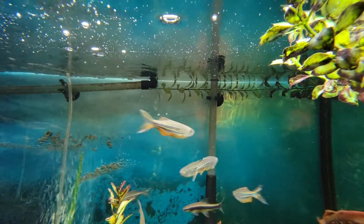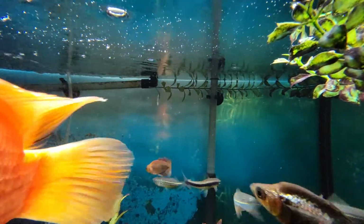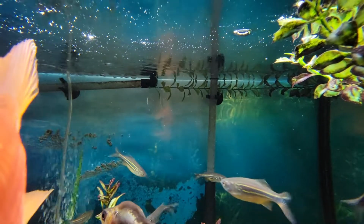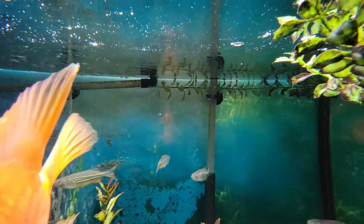But for the most part, as soon as you drop your pellet or your flake on the surface of that aquarium, he is going to, or all of them are going to, just attack the water. It's crazy. These guys go absolutely insane, and it's a lot of fun to watch. So these guys are hardcore fish.